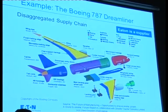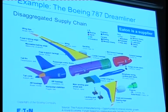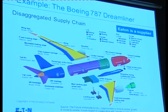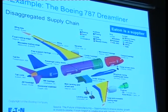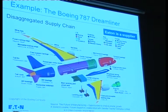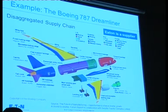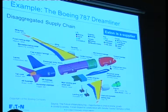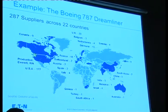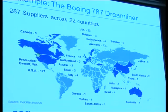So this is your example. If you take the Boeing 787 Dreamliner, which was launched last year, these are all the parts which go into this aircraft, and you can see it is coming from different parts of the world, different companies supplying it. US, Australia, Asia, and Europe. That's how the Dreamliner is put together. And if you really look at it, 287 suppliers across 22 countries. Pretty phenomenal.